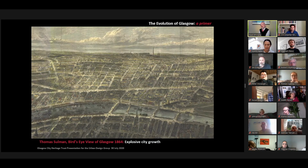So this is a fantastic view of the city taken from a balloon over the south side. This is by Thomas Sulman, who did these illustrations for the Illustrated London News. So this is what the city was like in 1864. So, enormous growth by this point.